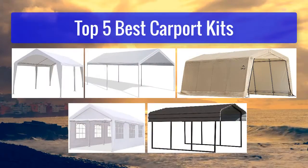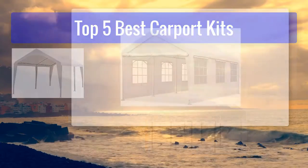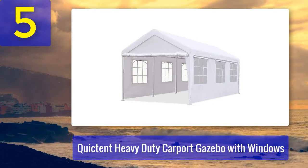Top 5 Best Carport Kits. Number 5. Quictent Heavy Duty Carport Gazebo with Windows.